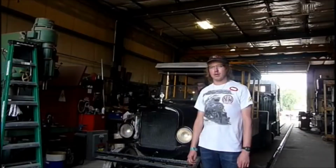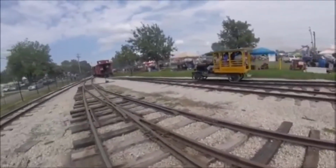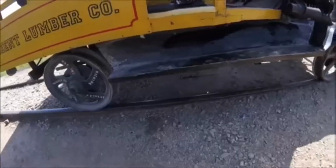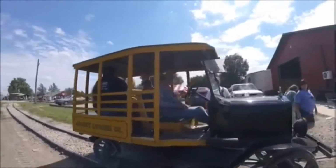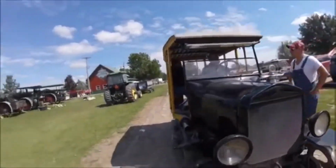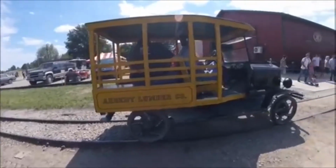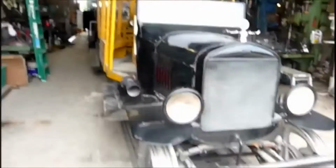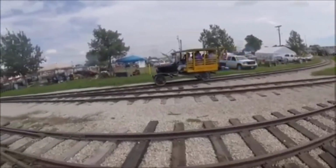Right behind me is Argent Lumber Company 25. Argent Lumber Company 25 was built in 1923 and is a Model T Ford Foreman's truck. It was originally a vehicle used to run on roads and was then converted to narrow gauge tracks as an inspection vehicle. It was also used for inspecting tracks on the Argent Lumber Company and for hauling crews on board.